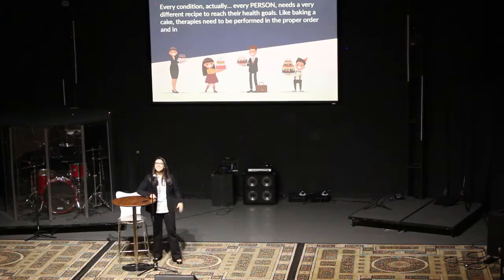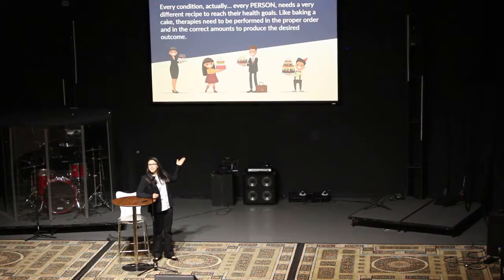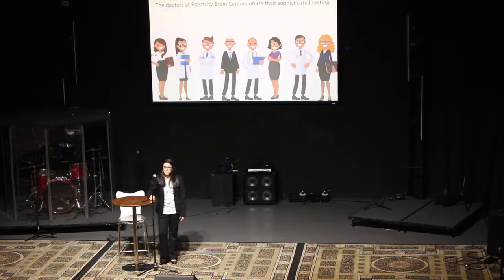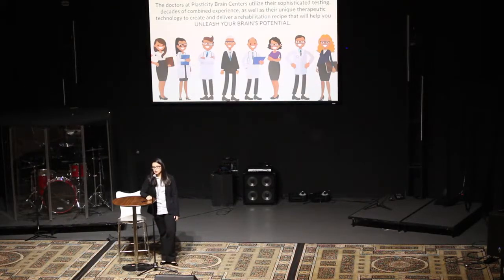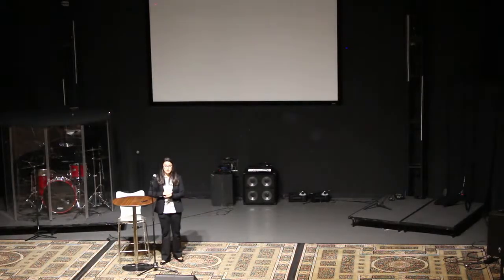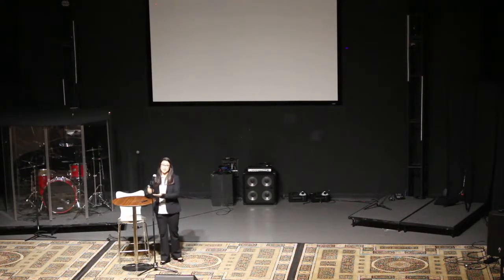Oh, let me get a cake. So, just proper order, correct amounts to produce the desired outcome. And that's what receptor-based therapies are all about. Knowing which receptors to hit, when to hit it, and how much to hit it, and to make sure that our stimulation is specific. Specific not just on where it's being given, but also to that patient, to make sure that it's exactly what they need. And then being able to be open to adaptations if the result is not what you thought it was going to be, or if they progress, to have the care plan and treatment progress with them.